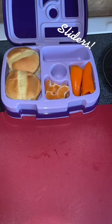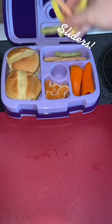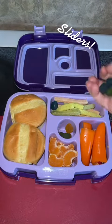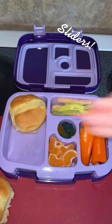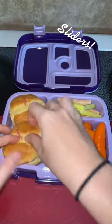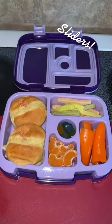And today she did request veggie straws, so that's what she's going to be getting at the top. And I usually put something sweet in there for her, so today she's going to be getting some gummies again. And then I decided that the sliders needed some toothpicks just to hold them together better and help her get them out of the lunchbox easier.